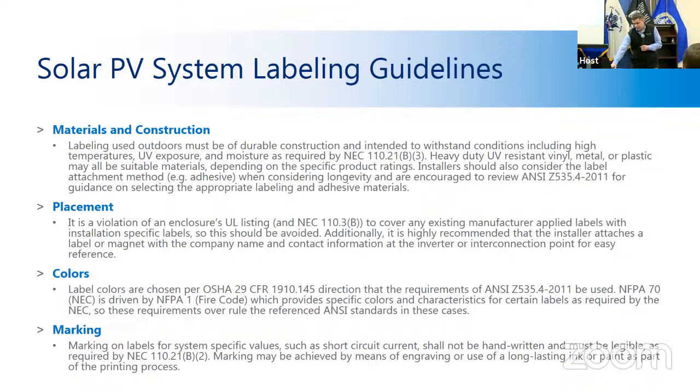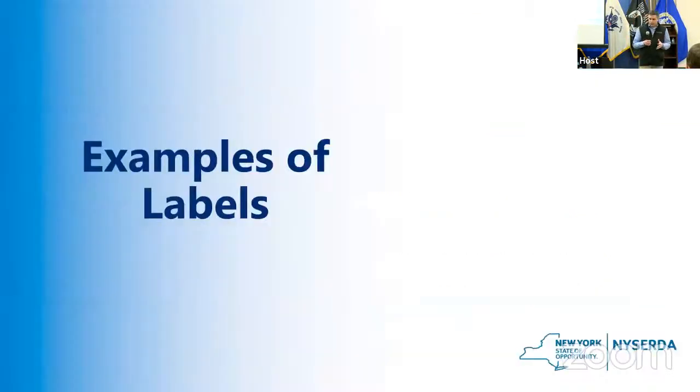So it's very important to keep that in mind. So now we'll go through some examples of labels for solar projects. Like I said, all of the PV signage is yellow, orange, or red. It's easily identifiable for electricians and code officials.